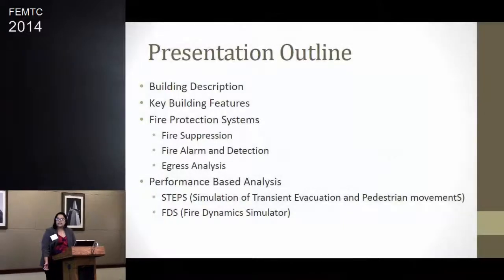So my presentation outline is going to go over the building description, key building features, which makes it a unique building, the fire protection systems associated with the campus building, and performance-based analysis using STEPS and FDS.